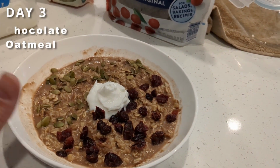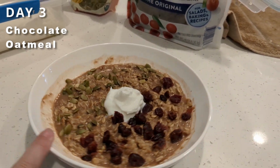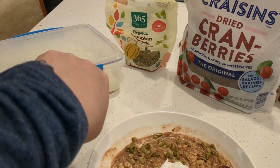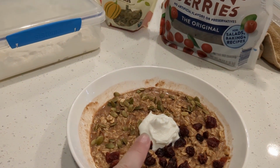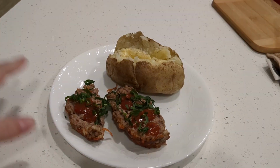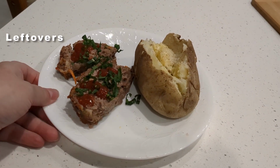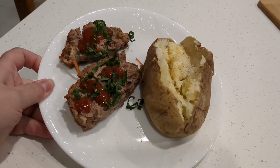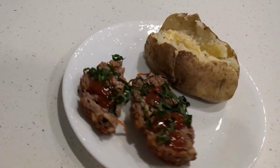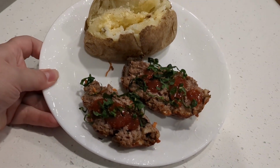Breakfast for today is chocolate protein powder, some oatmeal, some dried cranberries, some pumpkin seeds, and a dollop of my homemade lactose-free yogurt on top. For lunch today, I had the exact same thing as yesterday, so I didn't film it. And then leftovers, the exact same thing that we had last night for dinner, we're having again tonight. So that summarizes a quick one for today.